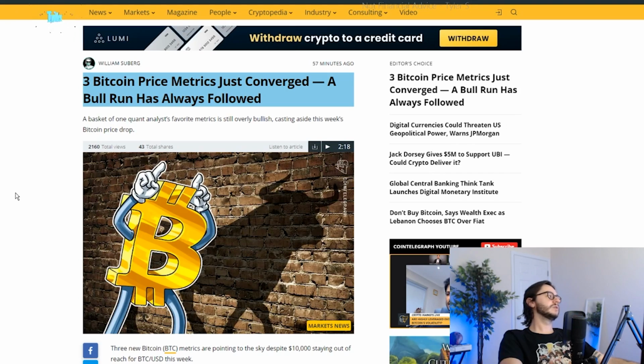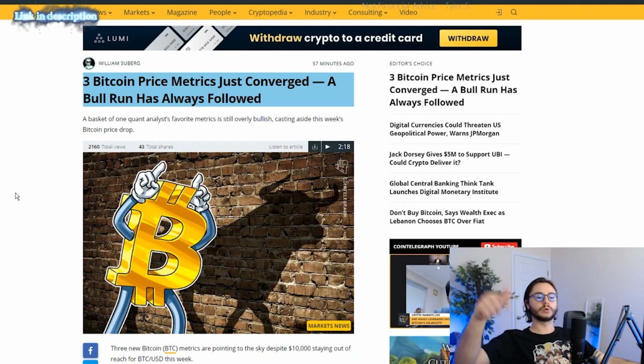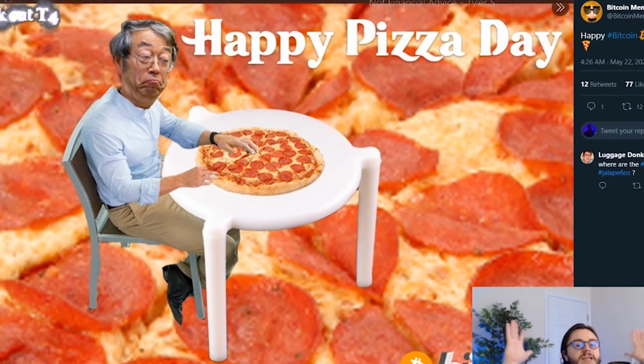And as well, guys, William Suberg posted on Cointelegraph 3 Bitcoin price metrics that just converged. A bull run has always followed. Even though in the short term things look a little bearish, over the next few weeks and especially months, we expect them to be absolutely very bullish. Wow, guys, let's get into the episode.